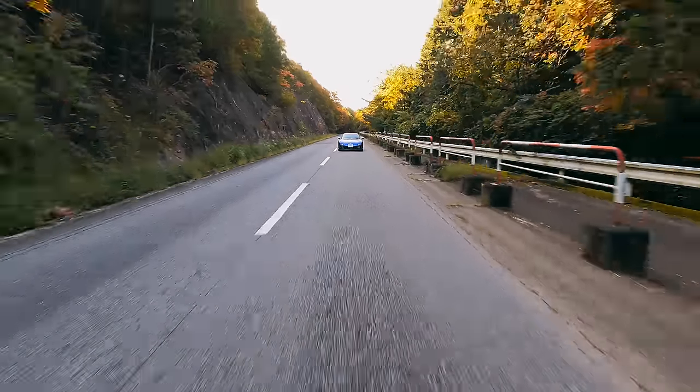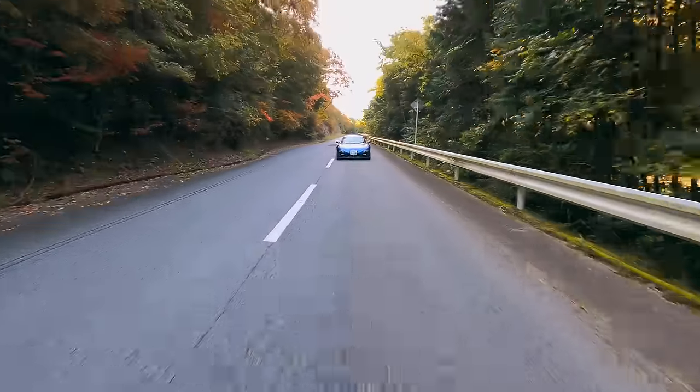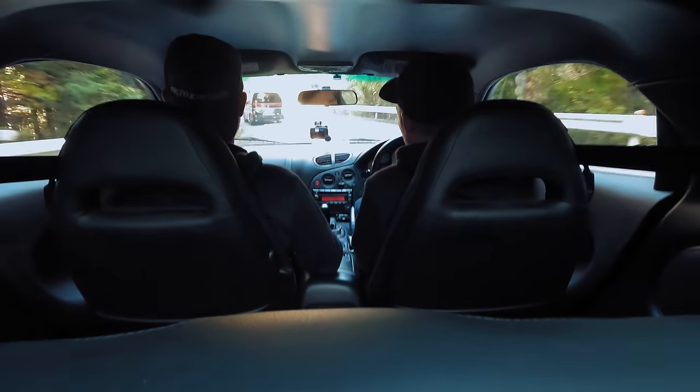About 5 or 6 degrees this morning, very cold, and we're off the highways and into the mountains. It's a beautiful autumn morning, and yeah, we're off the highways. It's all these twisty B roads. This is what this car is made for. It just comes into its own. It's so sharp and precise. It's so much fun, all the power that you need.